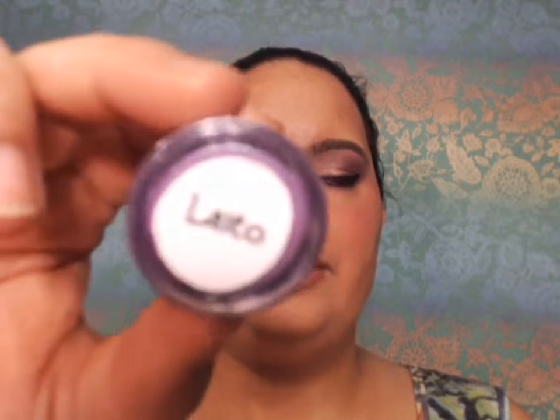The first one is Subaru, and it is a shimmery peach color. I then have Laito, and this is a lovely purple magenta color, and it's shimmery as well. I forgot to tell you that. This is Kanato, and this is a shimmery lavender color, absolutely gorgeous. And the last color that we have, sorry, I'm trying to adjust the lid so the product doesn't fall out. We have Regi, and this is a coppery brown color, and it's also shimmery, so absolutely gorgeous.